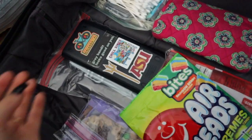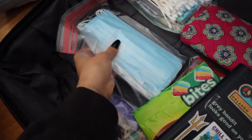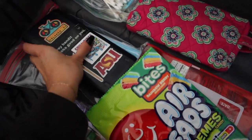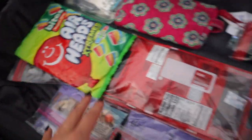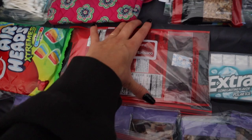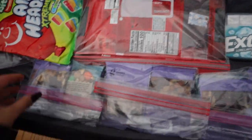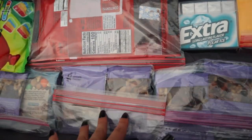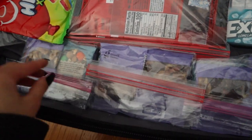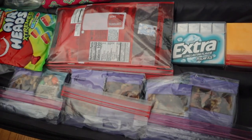So in this duffel I have my calculator, I have some masks in a bag underneath it, I have Airhead Extremes, these are my favorite candy, and then I have little packs of beef jerky. I feel like they're super easy to pack. And then also have all these bags of nuts. And a little tip is if you poke it with a needle, all the air will come out, so they pack easier. I have some gum, sticky notes.